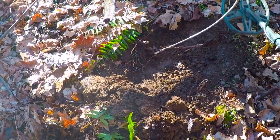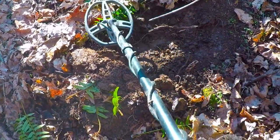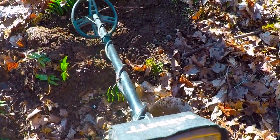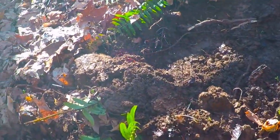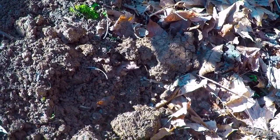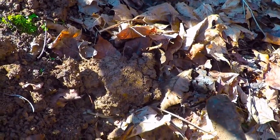Just a few feet from that other one, there's another one right there. I'll get it out. Show you here in a minute. Later. Alright, I got whatever that was out up in there. It was kind of deep. It's probably a shotgun shell, but who knows?